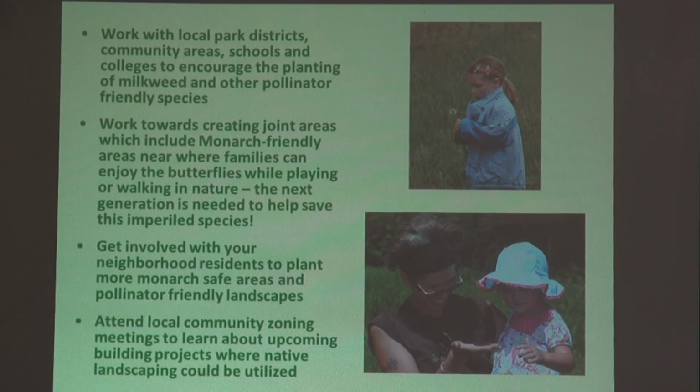Cake is coming soon. And then you want to work with your local park districts or community areas, schools, colleges, things like that, to encourage planting of milkweeds and other pollinator friendly species in a bigger area that covers more than just your yard. So it could definitely be a park, it could be around retirement communities, things like that. And if you can think of a place where one would work, there's a lot of volunteers out there that could help. The scouts are a very able-bodied group. So things like that can really be very, very important.